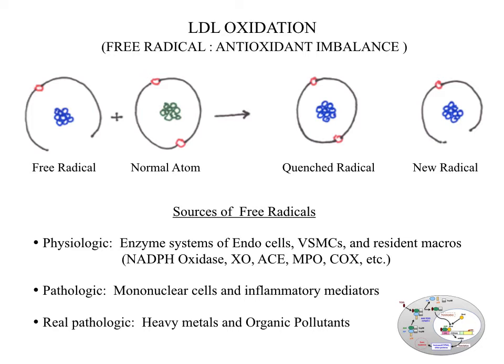It will damage organelles. It will damage the cell. It will damage the tissues. It will damage the organ, leads to cardiovascular disease and kidney disease. And essentially, our patients are suffering from oxidative stress, free radical generation outweighing our antioxidant defenses. Where do these free radicals come from within the intima?